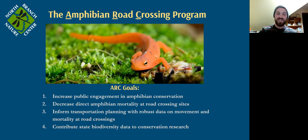Our second goal is to just directly decrease amphibian mortality at road crossing sites. Anytime that we can prevent an amphibian from being squished, that's a win for the surveyor, that's a win for the amphibian, that's a win for state biodiversity. And then third, we want to be able to get data at the state level to inform transportation planning.